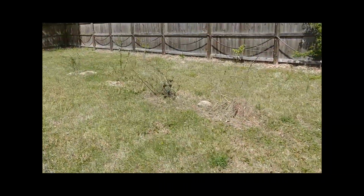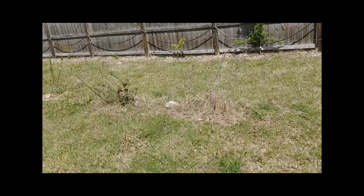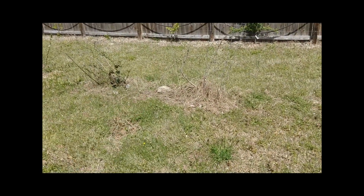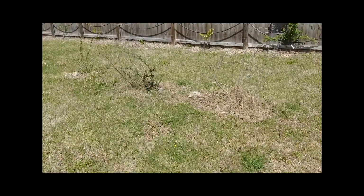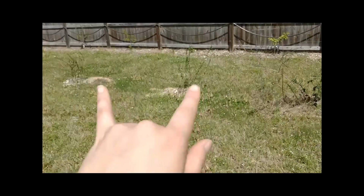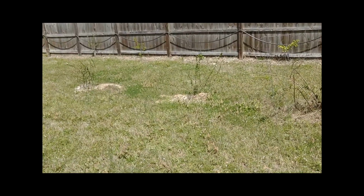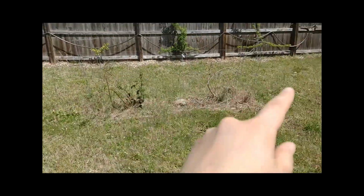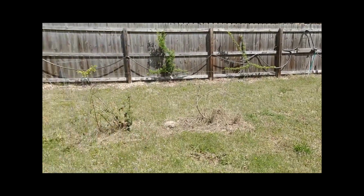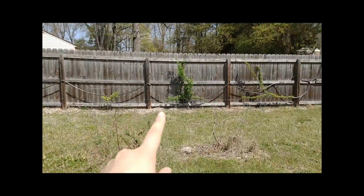Over here, in this mess of a little space, they are thornless blackberry bushes and a little stone turtle. This needs some love, let's just be honest about that. These two plants right here, we think, are raspberries. They came from the same place that this little bush came from. And then along this back fence, we're growing fruit trees.